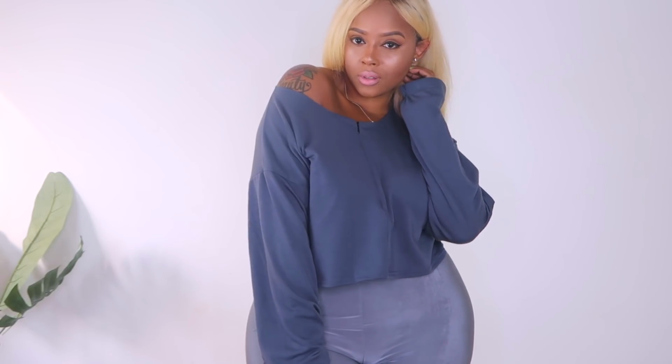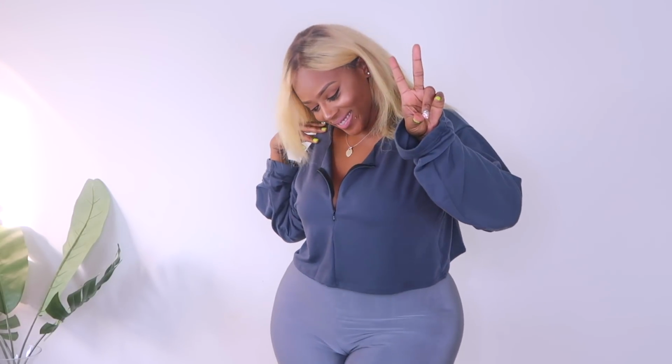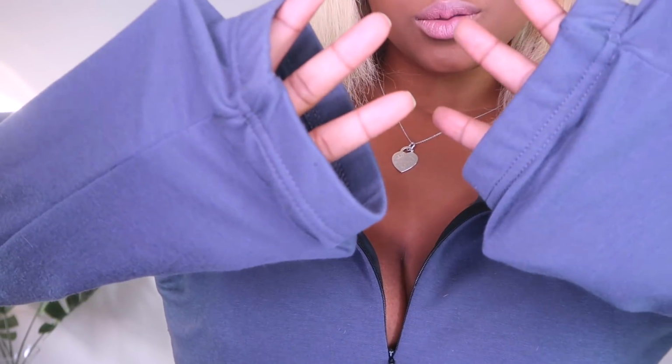This top I just adore. First of all, for the Yeezy inspired season, I just love the color palette. It's really muted, it's really neutral, but it's not boring. Sometimes I get stuck wearing black or gray or white to feel like I'm doing neutral, but this collection really gives you an option to step outside of that box.